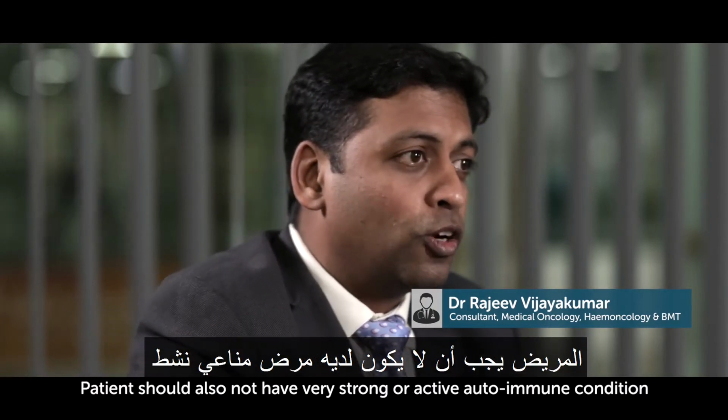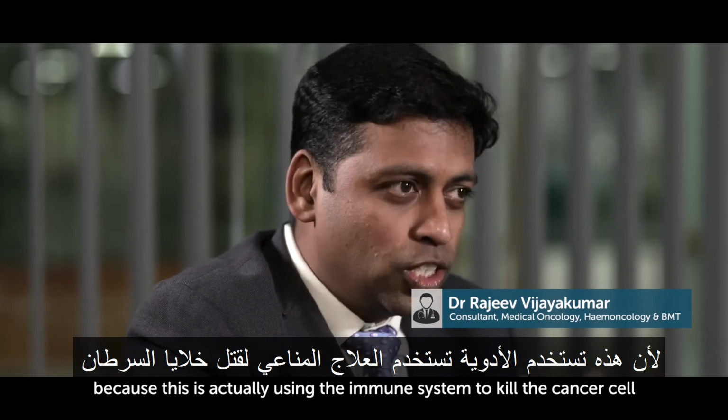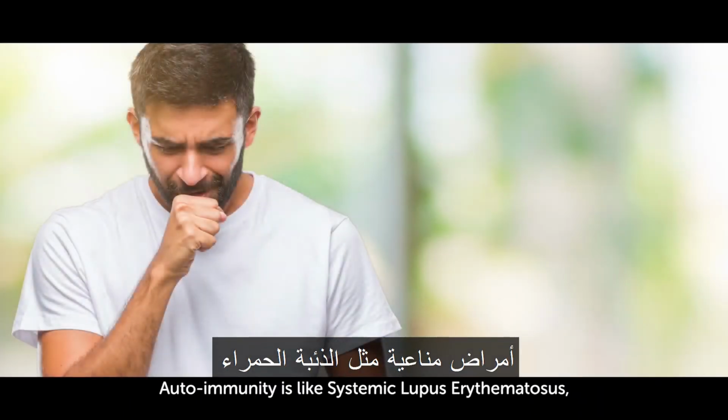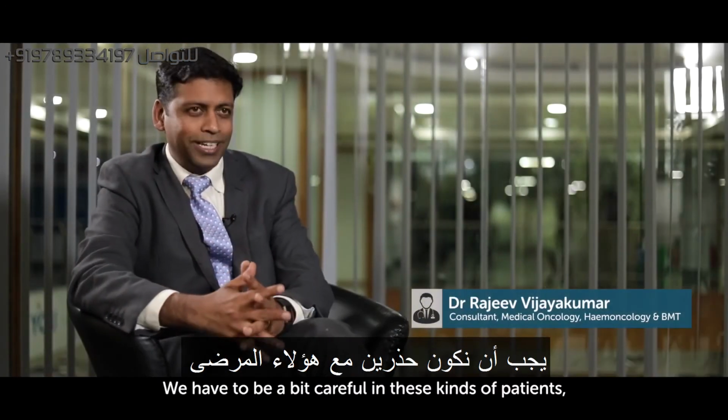The patient should also not have a very strong or active autoimmune condition, because this is actually using the immune system to kill the cancer cell. If it goes into overdrive, it can actually lead to some amount of autoimmunity. Autoimmunity is like your systemic lupus erythematosus, Sjogren's syndrome, rheumatoid arthritis. We have to be a bit careful in these kinds of patients.